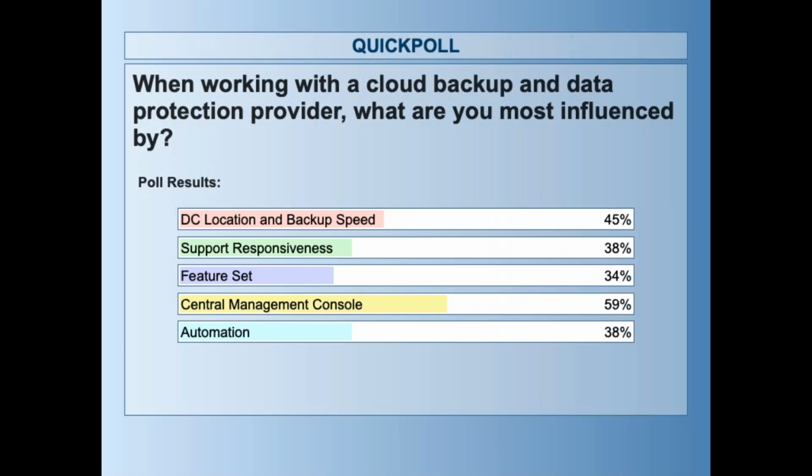And you can see, Kevin and team, what's important to people as they're looking at a cloud backup or a data protection provider. By far, it looks like the central management console, and then second to that would be the DC locations and the speed. But it is a pretty even sweep there across most of that.